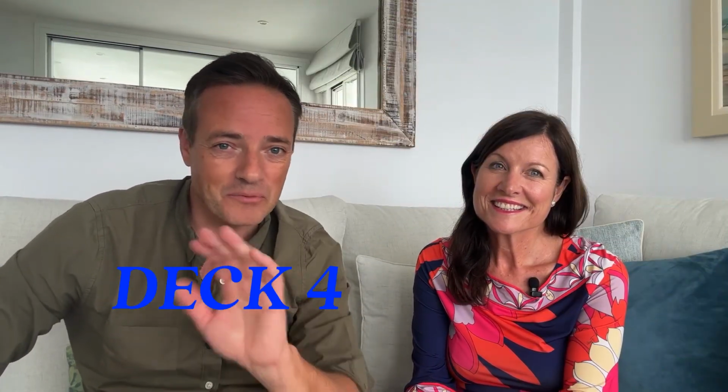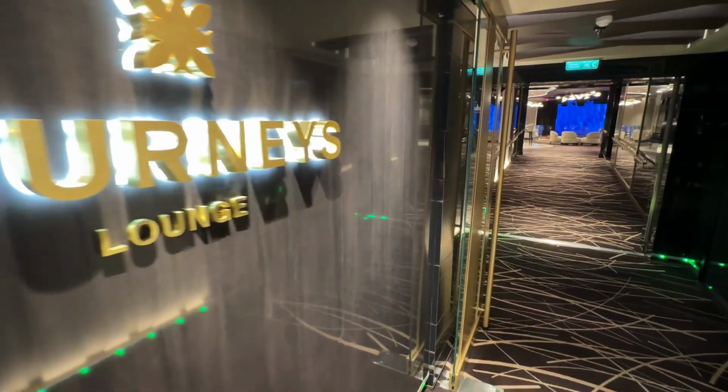Here we go. So, to begin with, Deck 4. We won't go to Deck 3 because the medical centre's there, but we don't want to know about that. So Deck 4. The first on Deck 4 is Journeys Lounge, which is at the front of the ship. It's a lovely large lounge.